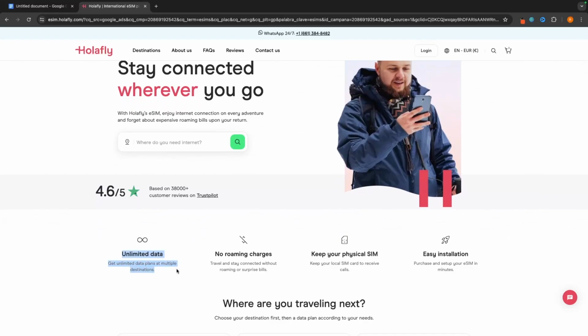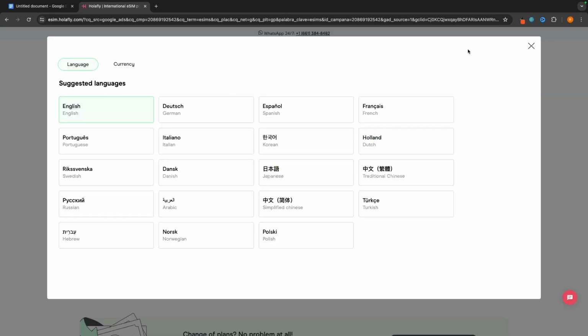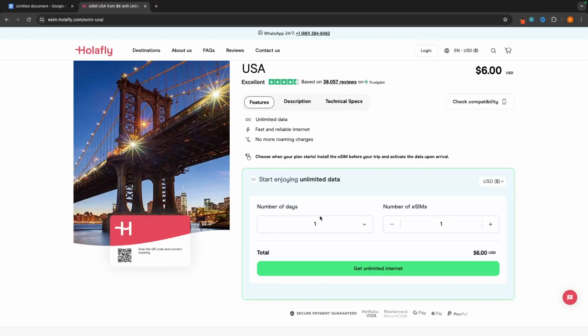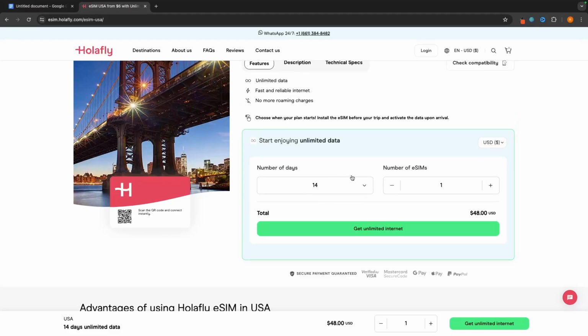Holofly is only going to give you unlimited data. You can't go for smaller packages, which is why I only recommend them if you do need unlimited data. Let's go ahead and switch this to dollars. And once again, let's go for the US. In here, you just select the number of days that you need data for. Let's say that we are going for 2 weeks. And you can see we can get 2 weeks of unlimited data right here for $48.